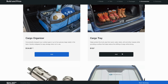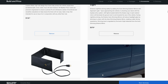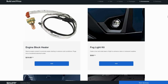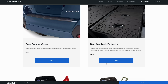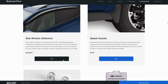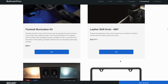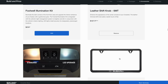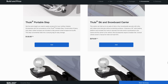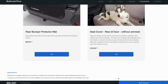Subaru. So cargo tray, all-weather floor mats, LED dimming lights. Approach lights was pretty hilarious on a base model cloth car. Let's add some fog lights, why not? Bumper protector, seat back protector. Let's get all the goodies that all the other ones are getting, just so we basically got the same money in accessories. Leather shift knob, might as well. LED light upgrade. Let's keep on scrolling. I think we basically covered it. And pet-friendly stuff, I think we're there.